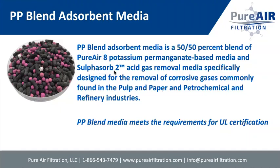Sulfasorb 2 product, which is a fantastic product that replaces our longtime Sulfasorb. And the reason we have Sulfasorb 2 in here is that it is UL certified, and there's absolutely no risk of fire because both the KMnO4 Pure Air 8 and Sulfasorb 2 are based largely on alumina substrate, so there's very little risk for overheating.